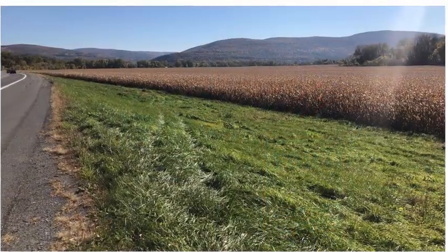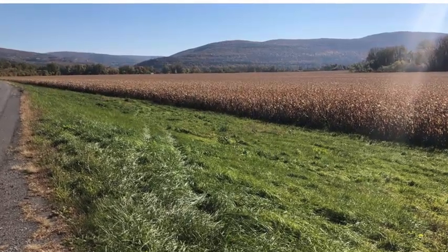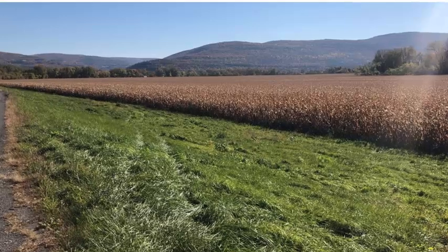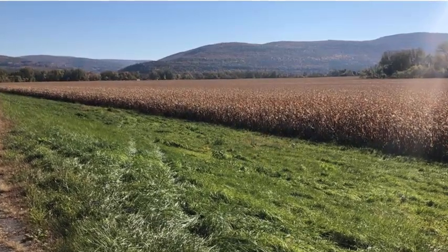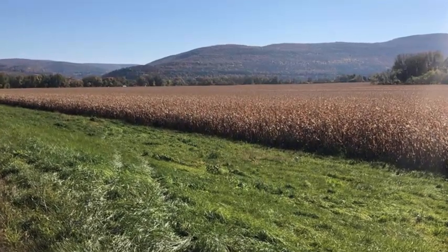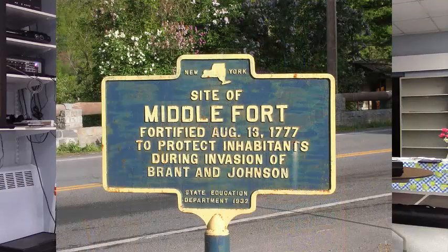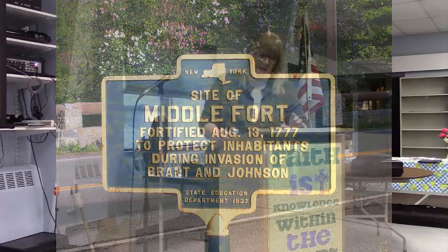So instead of going along Route 30, I decided to head up Route 57, or it's called Sunnyside Road. So this picture is looking south into the valley, just from where we were. And again, the Middleburg Middle Fort is opposite here. It would be to the left of the picture that you're looking at. And again, the Middle Fort was established in 1797. And it's well known for the Johnson-Grant raid as part of the Revolutionary War.